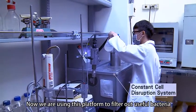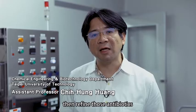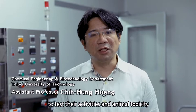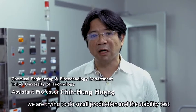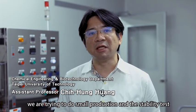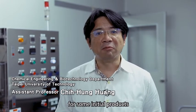Now we are using this platform to filter out useful bacteria, then refine those antibiotics to test their activities and animal toxicity. In addition, we are trying to do small production and stability tests. We currently are having company assessments for some initial products.